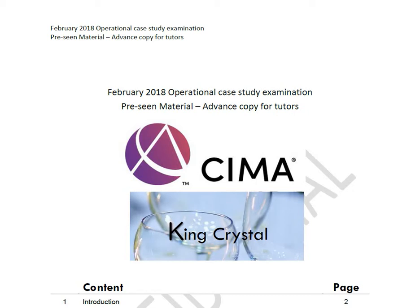Now, this might be your first time facing the operational case study exam, or even if you're a candidate that is repeating the exam. Let me initially emphasize how important it is to get together with a study material provider, and make sure that you pass the February 2018 operational case study. It's very important to have good analysis materials such as pre-seen videos, strategic analysis, and so on. And more importantly, it's very important to attempt mock exams under simulated exam conditions. As per my experience, I recommend at least 5 mock exams to have a good feel regarding the operational case study exam.